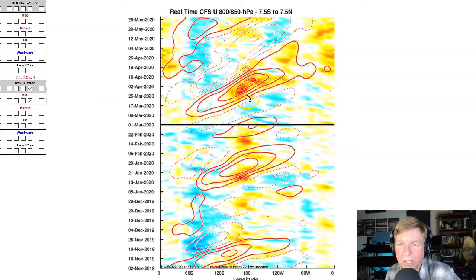Let's overlay the MJO. Here you go. So you can see this weak inactive phase, just like what we thought it was. And also notice that according to this model, we are in the active phase right now. But it's so weak, you can put a label on it, active, inactive. It doesn't matter. If it's so weak, it's like 6 of one, half dozen of another. You really need a strong active phase. It looks like it's supposed to happen starting about March 17th through April 10th, something like that.